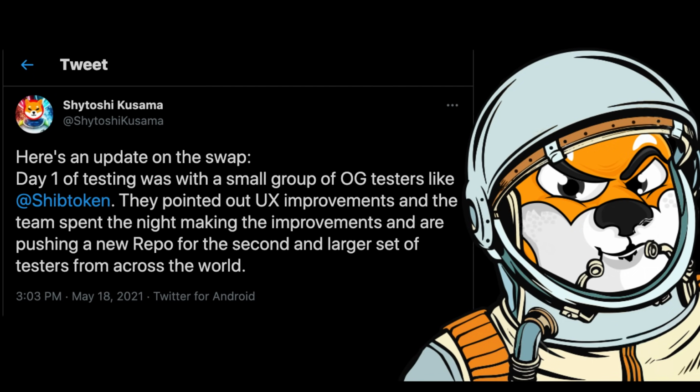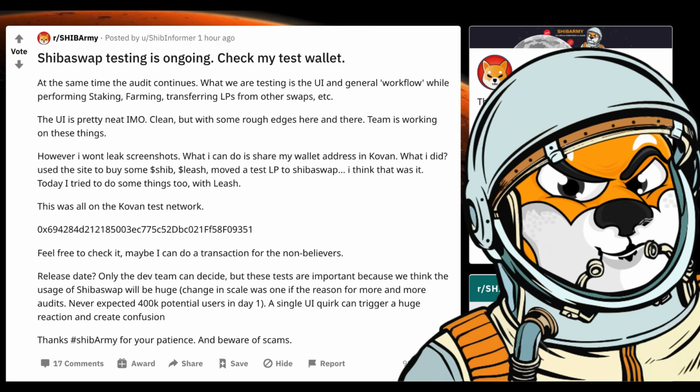Now going over to Reddit, in the subreddit of Shiba Army, we have a post here from Shib Informer, which states he's actually involved in the testing. So let's take a look at this post. Shiba Swap testing is ongoing. Check my test wallet. At the same time, the audit continues. What we are testing is the UI in the general workflow while performing staking, farming, transferring LPs from other swaps, etc. The UI is pretty neat in my opinion. Clean, but with some rough edges here and there. Team is working on these things. However, I won't leak screenshots.